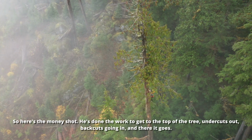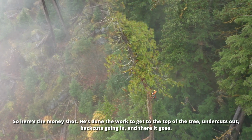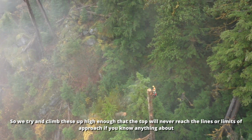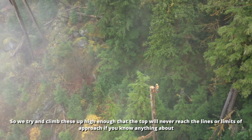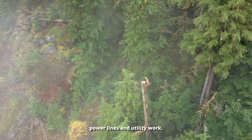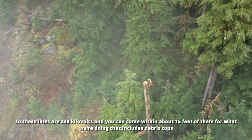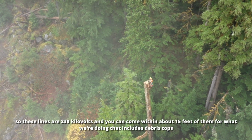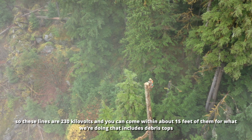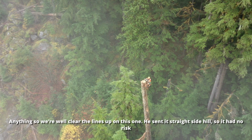So here's the money shot. He's done the work to get to the top of the tree, undercuts out, back cut's going in. And there it goes. So we try and climb these up high enough that the top will never reach the lines or limits of approach if you know anything about power lines and utility work. It's essentially a set of rules on how close you can get to a power line for the voltage that the power line is. So these lines are 230 kilovolts and you can come within about 15 feet of them for what we're doing. That includes debris, tops, anything. So we're well clear of the lines up on this one.